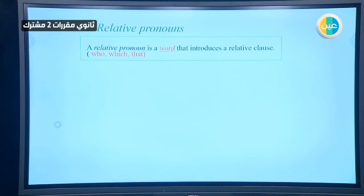It has two clauses. The first one, the main clause, and the second one is the relative clause. It usually starts with these pronouns, sometimes who, which, that, and in this case also we have where. Now, if I want to say, what does it mean relative pronoun? It means that it takes place of nouns or pronouns.